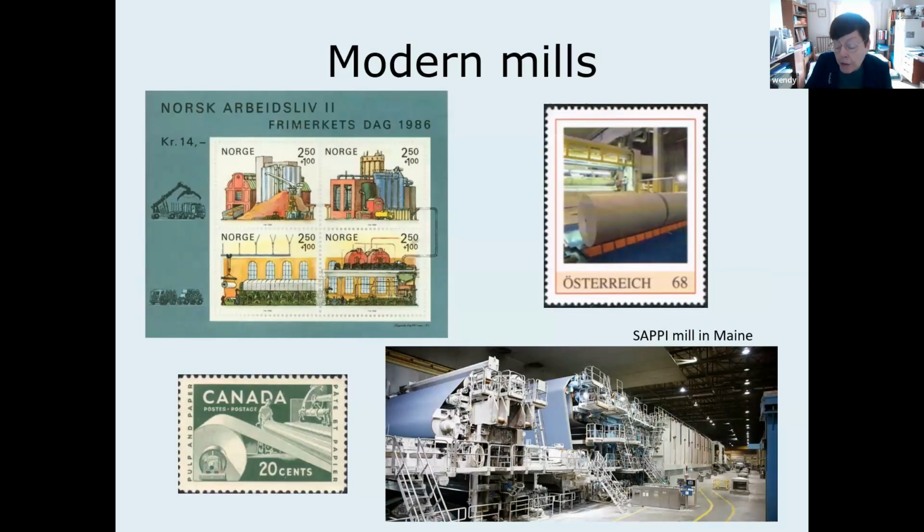Most paper today is manufactured in an integrated pulp and paper mill, as shown in this 1986 Norway miniature sheet, where every process from preparing the wood, treating the fibres with chemicals and dyes, right through to the finished rolls of paper are done in one automated process, although it does still use the principle of a Fourdrinier machine. And the Canadian stamp from 1956 shows a man completely dwarfed by the machine, but by the 21st century, machines have grown even larger. A modern machine can be 9 meters high, it can be 100 meters long, completely computer controlled, and you won't see human figures anywhere near it these days.